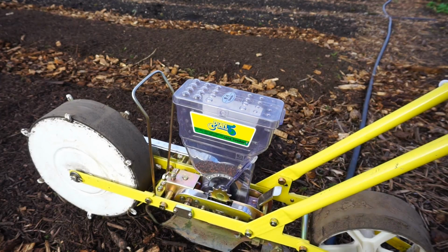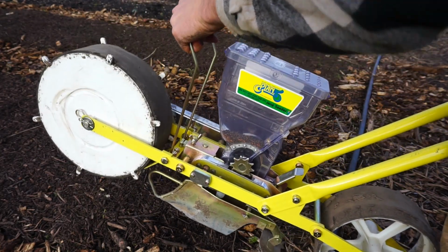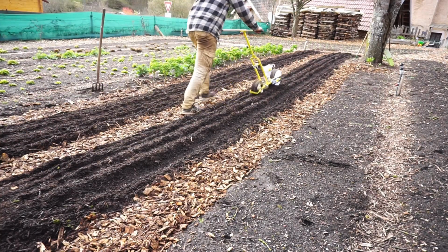Before I start walking down the bed, I always make sure that the seeder is dropping seeds by simply turning the wheel a little. This way you'll be able to see some seeds falling out of the seeder.